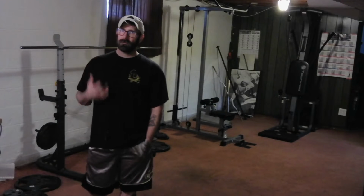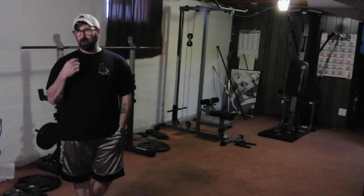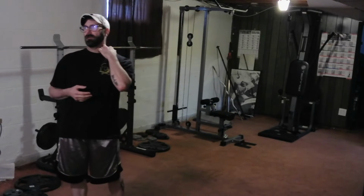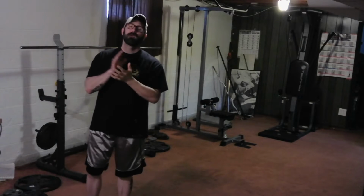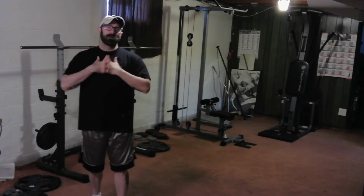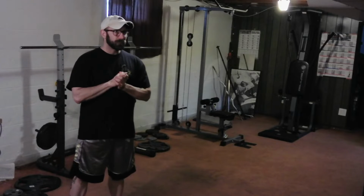Comparatively, with how much I was working out before versus what I'm doing now, the intensity of before versus now, and also age as well. That was 8 years ago. I was 36, 44 now. So metabolism, as you get older, slows down. It's just natural.